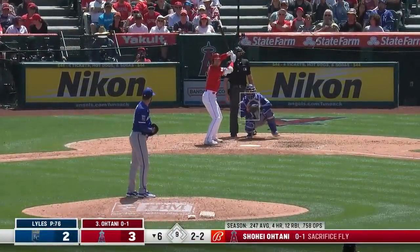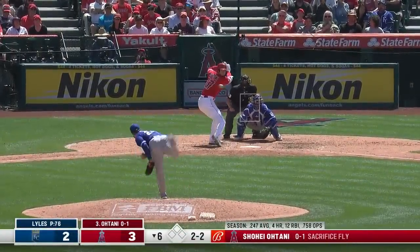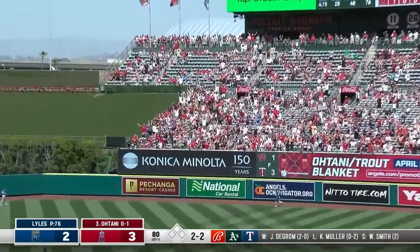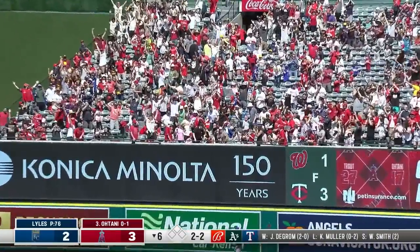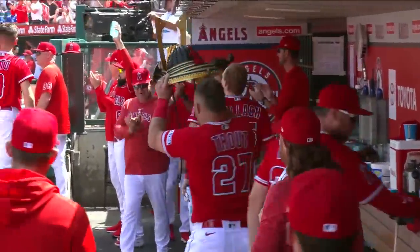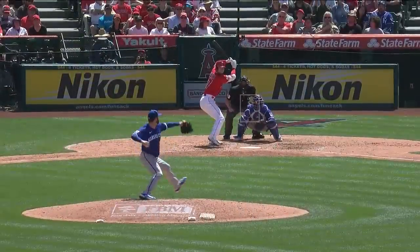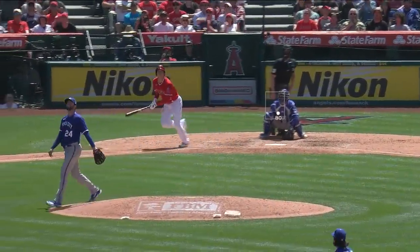It is 3-2. Caputo whipping around. Shohei wants every bit of a third straight home run here. But he rips this one. Right center. There's the hat trick. Three in a row. Ward, Trout, Ohtani. It's 4-2 Angels in the sixth. Caputo back to back to back. Jacks. That pitch, a breaking ball again hit out. Boy, that stride using his hands.